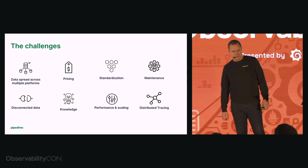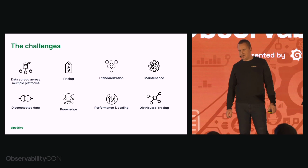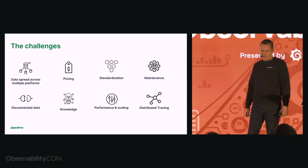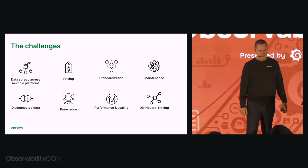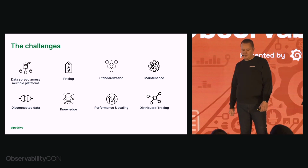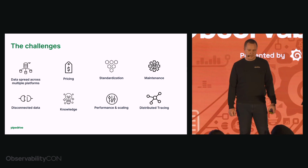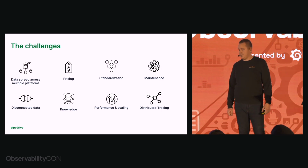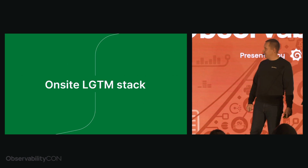There was no connection to internal platforms like our CI/CD pipelines and back office where we hold our client data. And of course, the entire stack was falling behind on scaling capabilities compared to how fast Pipedrive was growing. So we definitely had the need for better performing and better scaling observability platforms. And now, on to how LGTM helped us out with this.